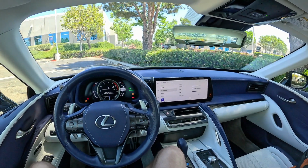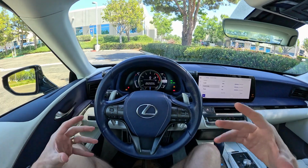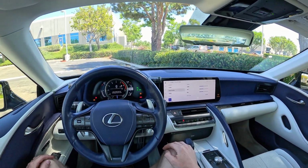A little bit of a disappointment not to see any sort of 5 or 9 band equalizer or maybe some sort of forward-thinking EQ setup here for the LC, but at least you've got your basic controls.